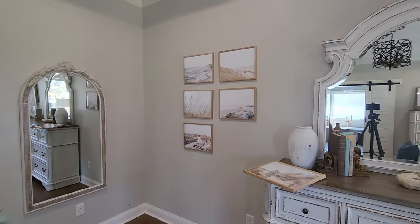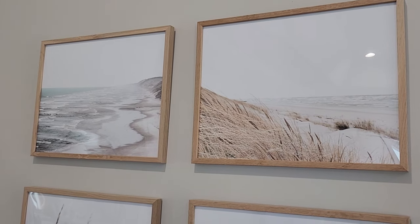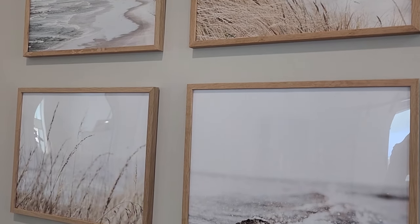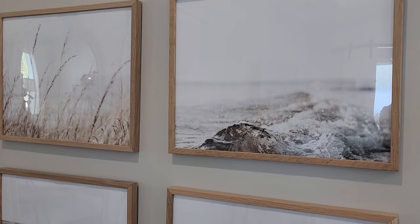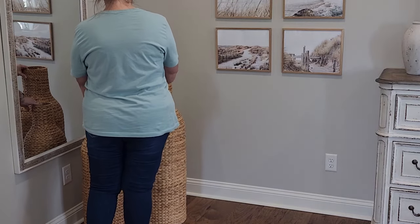These prints I printed from Etsy and got the frames from Amazon. And these two pieces came from a vintage market in Macon, Georgia.